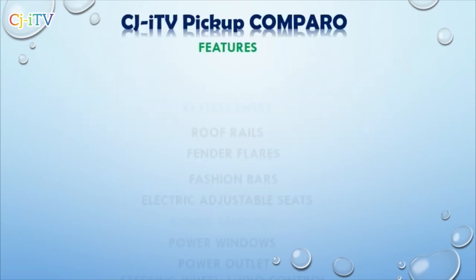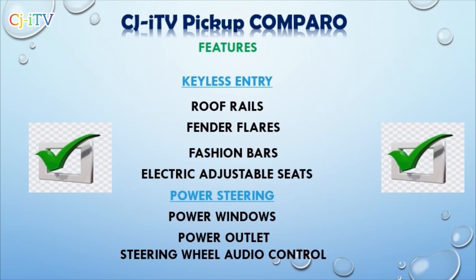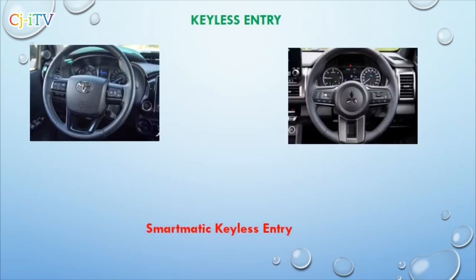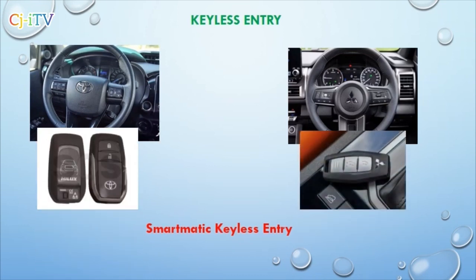So more on features dito naman guys, keyless entry, roof rails, fender flares, fashion bars, electric adjustable seats, power steering, power windows, power outlet, steering wheel audio control. So lahat naman ito guys, mayroon sa Conquest, pero of course mayroon din sa Triton Athlete. So, keyless entry, Smartmatic keyless entry. So, yan yung key fob ng Hilux Conquest at ito naman yung key fob ng Triton Athlete.